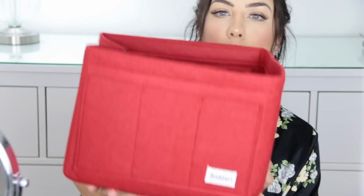And my next favorite is actually inside of my Neverfull. I have been wanting one of these for a long time. I actually mentioned this in a video, maybe a year and a half ago, that I really wanted one, but I wasn't for sure if I would love it, but I do. Absolutely love it. I'm getting it out right now. This purse organizer. So I got the red so that it matched the inside of the Neverfull. You guys, this is amazing.